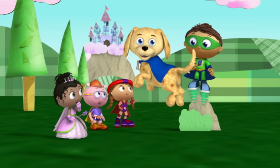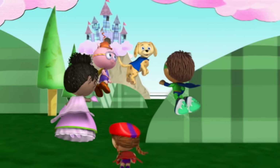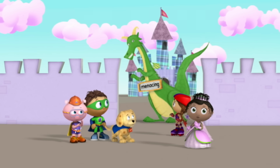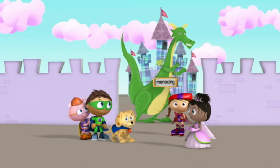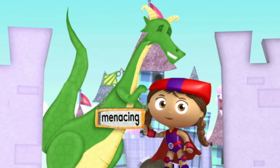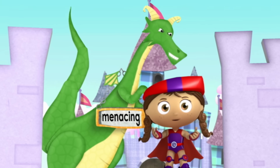You can fly too? Cool. Oh my, Chinny Chin Chin! There's a dragon blocking the castle! And he's menacing. The dragon is menacing. It says so on his sign. But what does menacing mean?